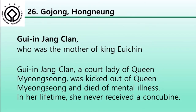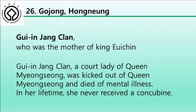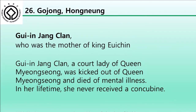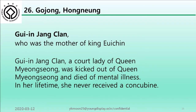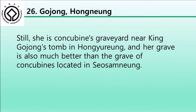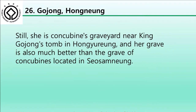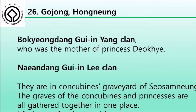Lady Jang, who is the mother of Prince Euimin. Lady Jang, a court lady of Empress Myeongseong, was kidnapped by Empress Myeongseong and died of mental illness. In her lifetime, she never received a title of concubine. Still, her concubine's grave is near King Gojong's tomb in Hongneung, and her grave is also much better than the graves of concubines located in Seosamneung.